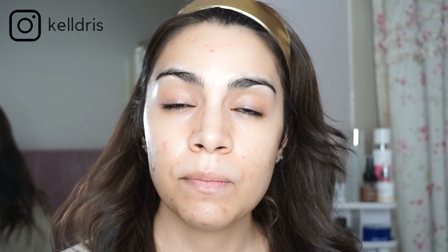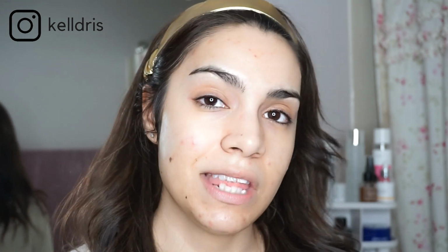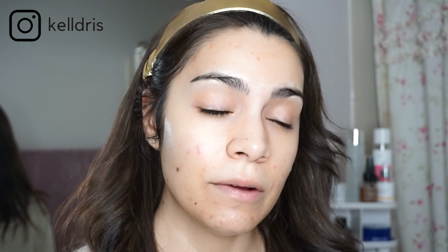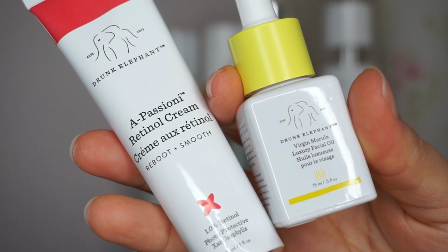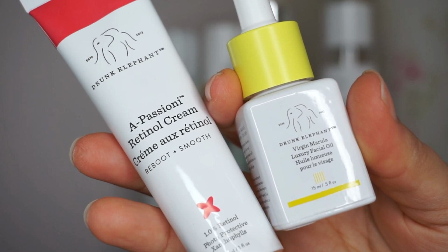So while that sinks in, I want to talk to you about the retinol that I am starting to use. Now, I was using a retinol product before my irritation breakout, and I think that's why I had an irritation breakout. So I stopped using that product, and it's been about 3 weeks now, and I think it's time to try another one. And this one I'm a lot more excited about because it's got a lot of really gentle ingredients in it that I think are going to agree with my skin a lot better, and that is the Drunk Elephant A-Passioni Retinol Cream.